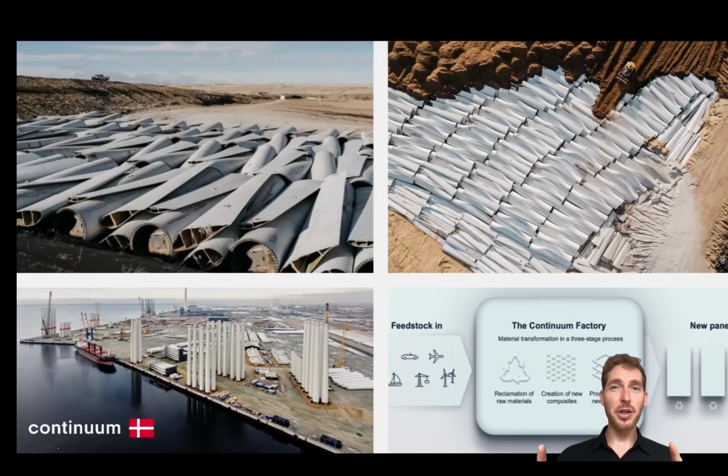Hey guys, I'm going to take the next couple of minutes to walk you through the type of investment opportunities that I've done in the past that are representative of the future high impact climate tech startups that I will invest in the future that you might be interested in contributing to. The number one is Continuum.